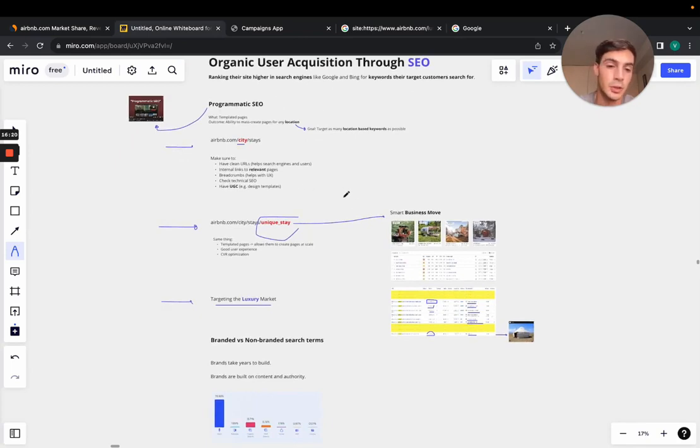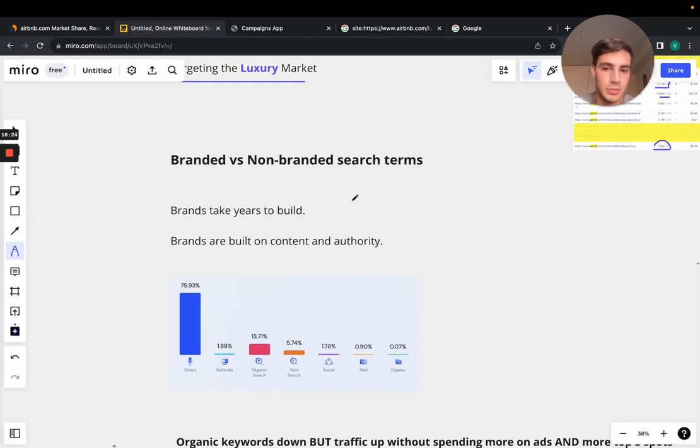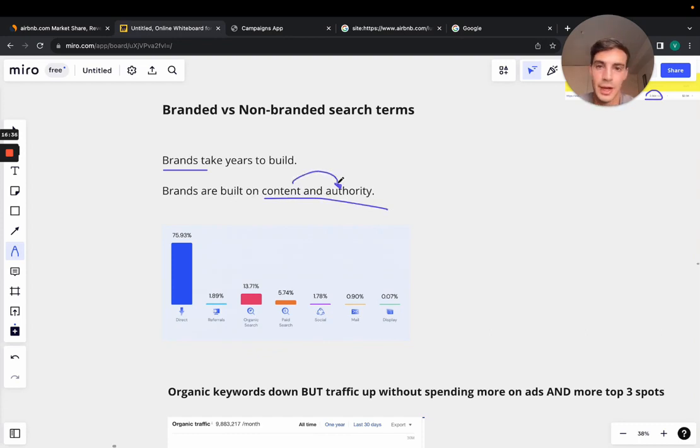So super interesting. Now moving on to branded versus non-branded search terms. As you know, brands take years to build. Of course, you cannot just build a brand in a couple of months or even a year, right? And brands are built on content and authority, and content builds authority, right? If you want to build a brand, you got to put yourself out there, got to do videos, got to do content, got to do podcasts, all that on a smaller scale, right? But you got to start somewhere. And content production is the best way to do it, right?